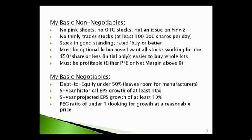I don't want any penny stocks, and that's not going to be an issue because Finviz doesn't cover them. So that protects us right there. I don't want any thinly traded stocks. I want stocks that trade at least 100,000 shares a day. That way, if I do happen to buy, let's say, a small cap stock and I made a mistake, I can actually get back out of it with relative ease.